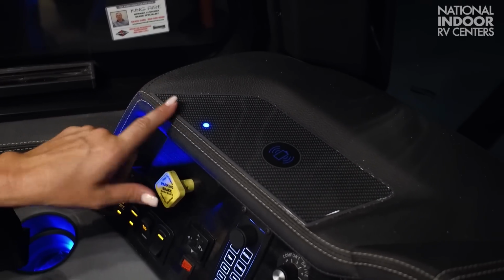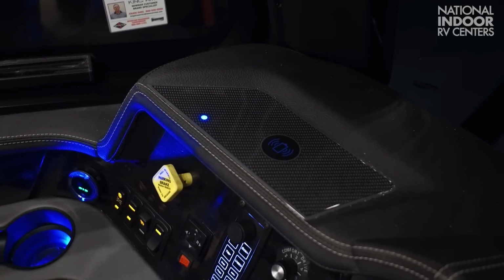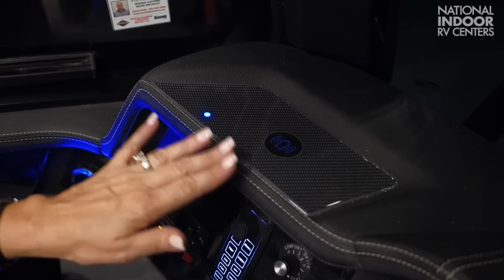Here we have our charging pad, so we can just lay your smartphone right up there. It's going to charge it, and we have 2 more back in the master bedroom on each nightstand.